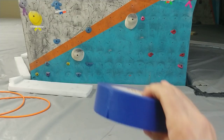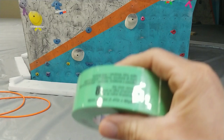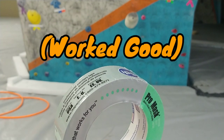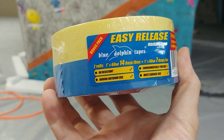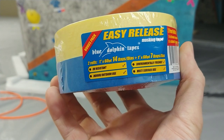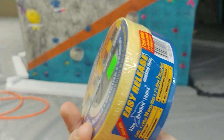So I was able to find some blue tape, made in the USA, cheaper stuff. Still supposed to be clean removal. We'll see how this works. Made in the USA. And I also found some of this stuff. This looks pretty sweet. UV resistant, I don't know why that would be important. Indoor, outdoor usage. Environmental friendly multi-surface. So, I got some of that stuff too, and we'll see how it works.